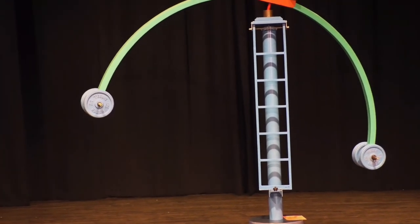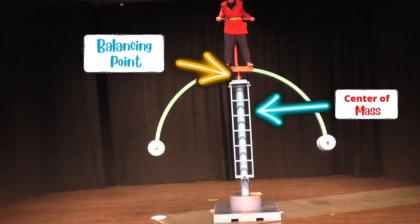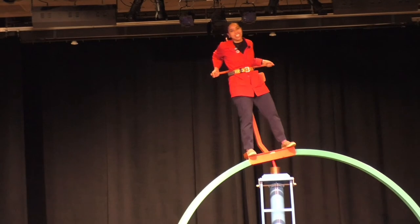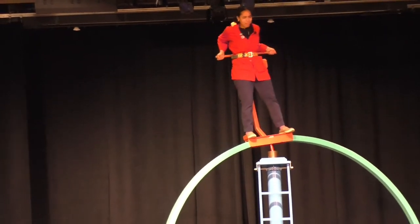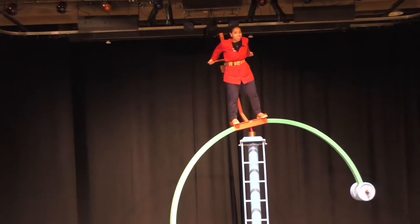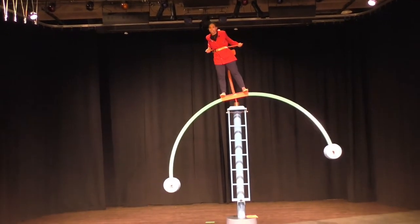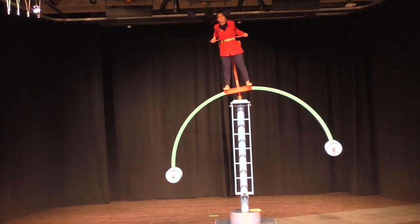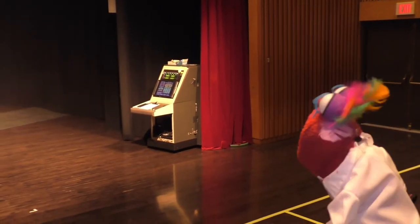And because there's so much mass, it keeps the center of mass below the balancing point, which is the red pin right below me. Now, it would take so much force to raise the center of mass higher than the pivoting point that it probably won't happen. So believe it or not, I'm actually super safe up here. And that's all thanks to my understanding of forces. Yeah, well, I don't think I'm gonna be trying that anytime soon, but it's really cool that you can.